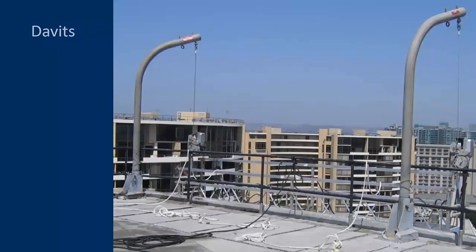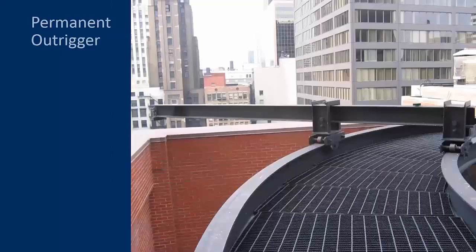Davit systems are one way to support platforms, regardless of whether they are powered or non-powered, contractor provided or building provided. The components shown here include davit arms, which are indicated by the pink arrows. They extend up and out over the building edge to provide a suspension point. The arms mate with davit bases, which are indicated by the yellow arrows, that are connected to the roof framing and resolve the forces from the platform into the building structure. The platform, which is indicated by the red arrow, is raised and lowered by hoists, shown by the green arrow, that allow the platform to travel on the suspended cables.